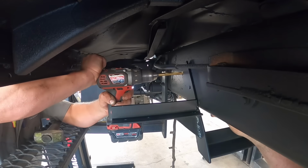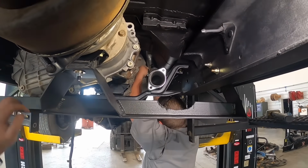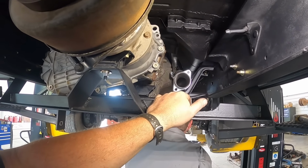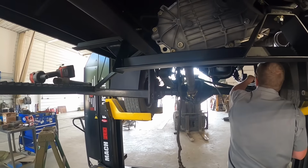All right, we got our rear cross member, second cross member in. Kevin's actually trying to get a band clamp slid up around that downpipe. We pretty much got it in place. I got the clutch slave cylinder hooked up there. We're going to tidy up some wires and stuff down here.